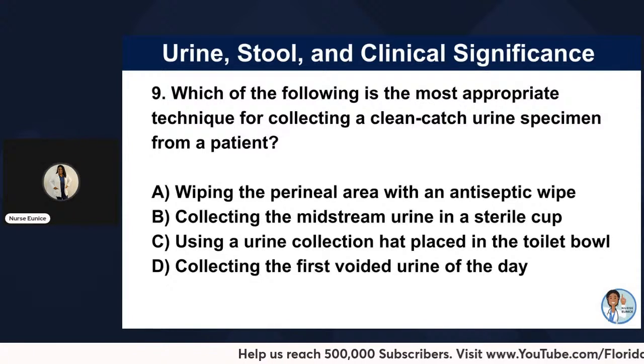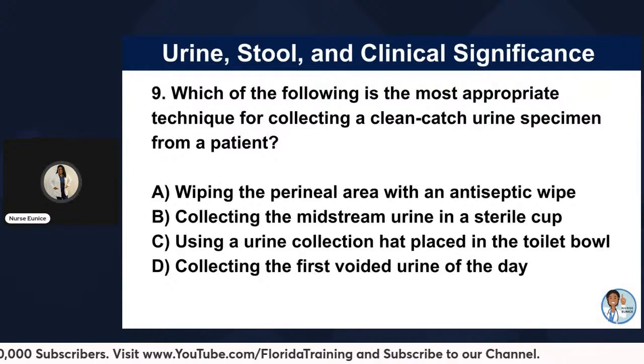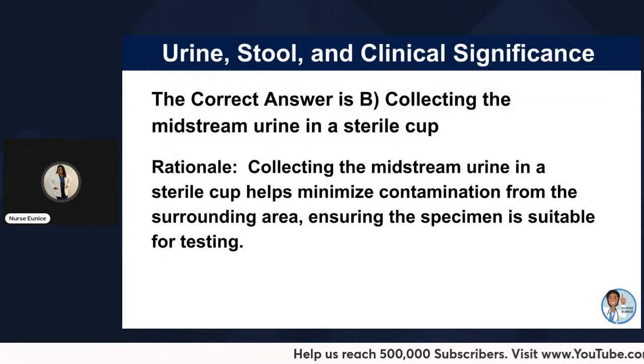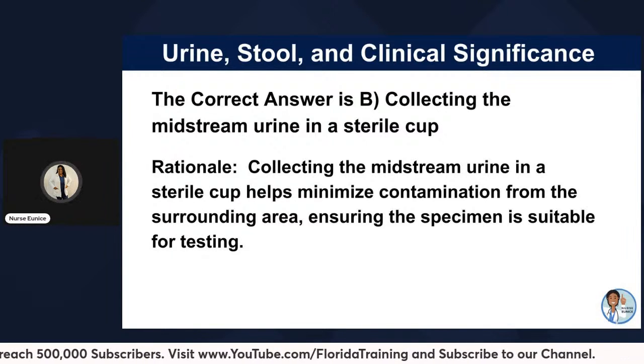What do we mean when we say clean catch urine? So many correct answers. So proud of you. And it is B. Yes, you're collecting urine midstream. Collecting the midstream urine in the sterile cup helps to minimize contamination from the surrounding area, ensuring the specimen is suitable for testing. Yes, everybody, great job.